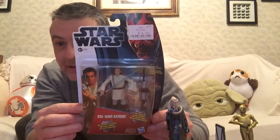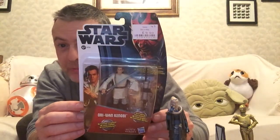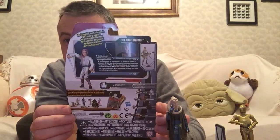Now, I also got this from there. It is, of course, Padawan Obi-Wan Kenobi. And there we see the back. £4 this was. So let's see what it says. Obi-Wan Kenobi defends himself against attacking battle droids. That's one of them. Oh, he's got some pack, I guess it's like a harness type thing.